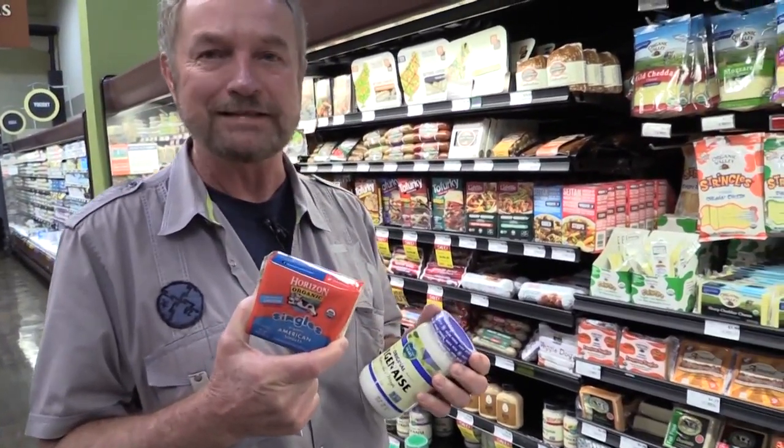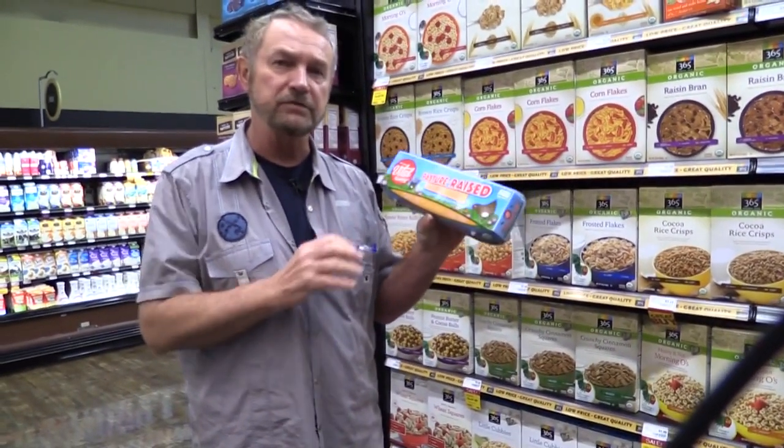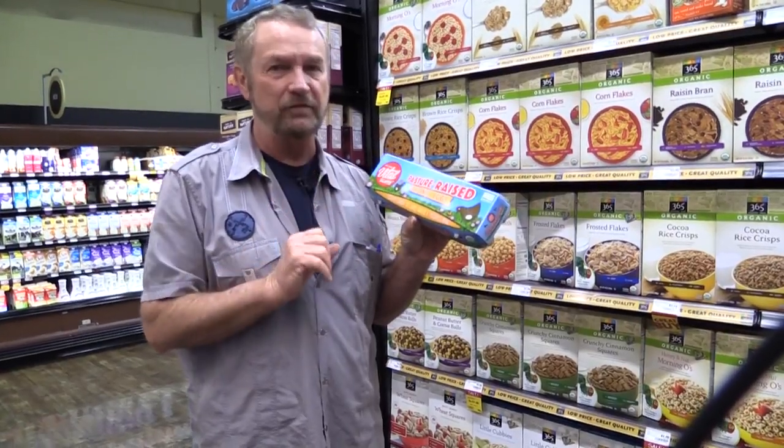We're going to go get the pastured eggs next. I just picked up the best pasture-raised organic eggs. These are $7.99 a dozen. You can get a half dozen to start with.